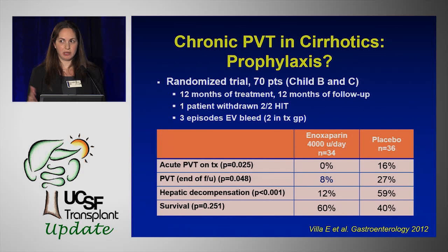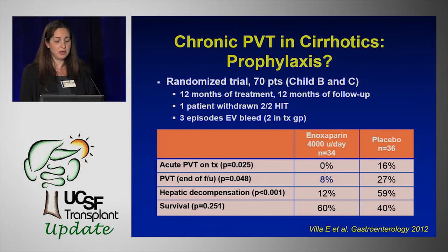There was one patient that had to stop the enoxaparin because they developed heparin-induced thrombocytopenia, and there were three episodes of variceal bleeding, two in the treatment group and one in the placebo group. You can see here that nobody in the treatment group developed an acute thrombus while on treatment, whereas 16% of the placebo arm did. At the end of follow-up, 8% of patients in the treatment arm versus 27% of patients in the placebo arm had developed a portal vein thrombosis.